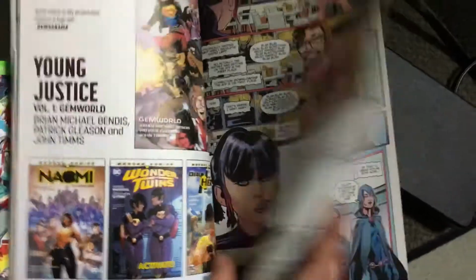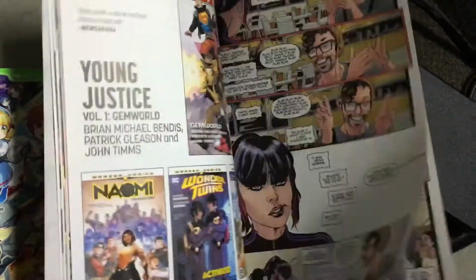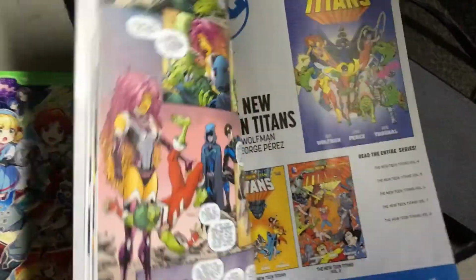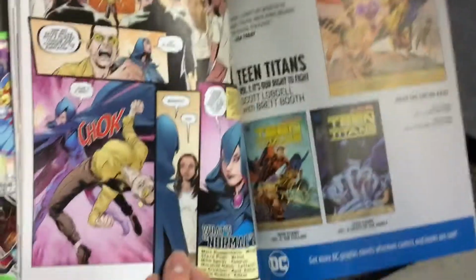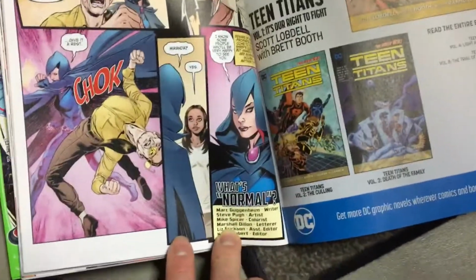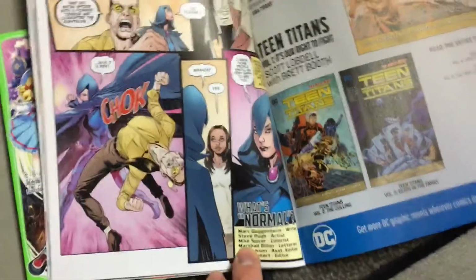The next one, where's the artist on this? I gotta go digging for it. It's a Raven-centric story. Where's the credits? I want to find the artist so I can highlight it. Maybe it's at the very end. There we go. Mark Guggenheim was the writer, and Steve Pugh was the artist.